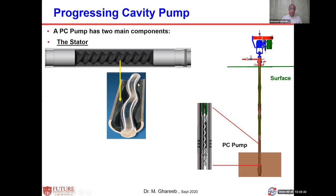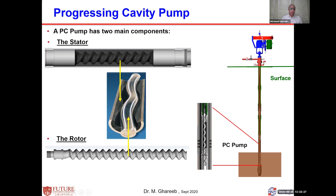What's the other part of the pump? The other part is called the rotor. Then I have the stator and the rotor. This is the rotor, which is working inside the pump. You see, this is the rotor, and this is the stator. Then the pump has two main components, rotor and stator. That's it, no more.